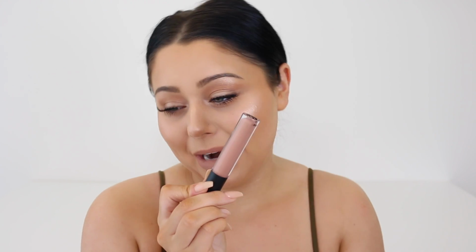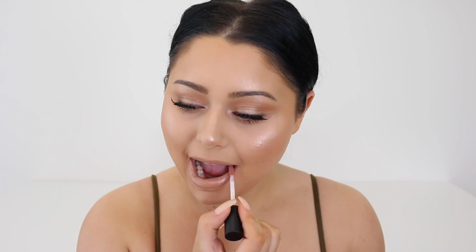I feel like you guys are going to slay me for this, but I'm going to have to use a non-drugstore gloss. I'm so sorry, you guys, but please let me know down below what your favorite drugstore glosses are. I am just going to top this look off with the Bare Minerals Fly gloss. I'm obsessed with this gloss. It's really pretty, so I'm just going to pop that on top.